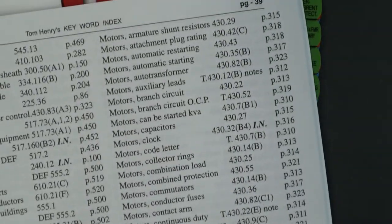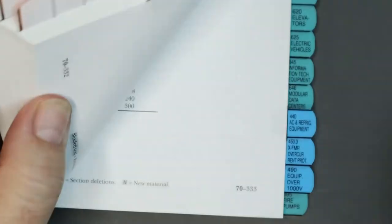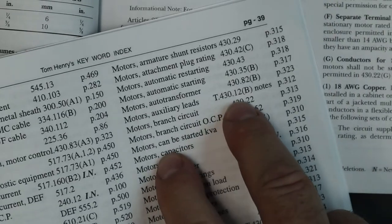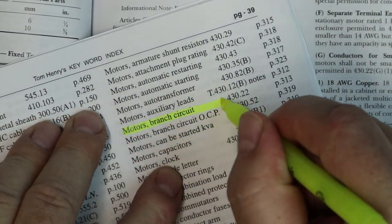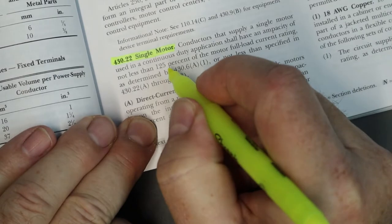Say that you had a test question that asks you to size the conductors for a single motor. Looking up the information in a keyword index, you find the reference, 430.22. Now, before you leave the index, highlight it also, and then grab only the keywords in the codebook. Don't highlight the entire paragraph. While testing, you want your eyes to be drawn to the pertinent information.